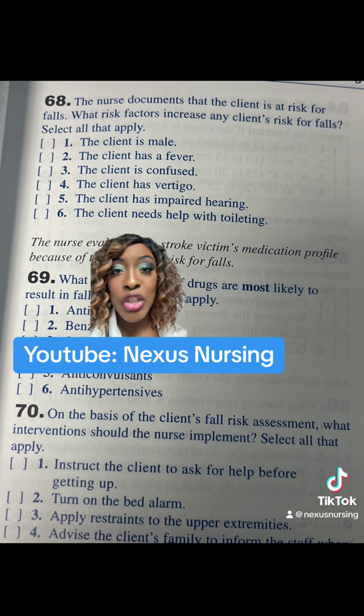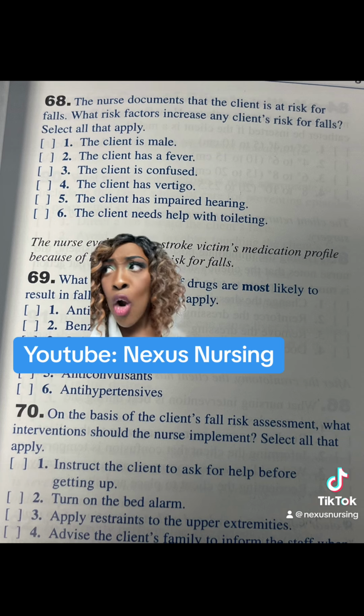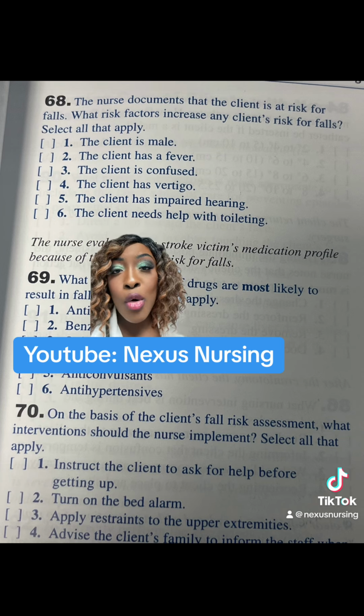Yes, true. If the patient's confused, that makes them a higher fall risk because the chances are they're not going to press a call light. They're not going to press a button for help to go to the restroom. They'll just try to get up by themselves. Choice 4, client has vertigo. Yep. If they're feeling dizzy or if they feel like the room is spinning, they're more likely to fall.